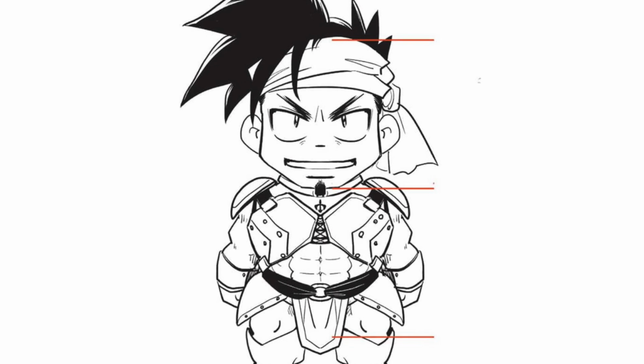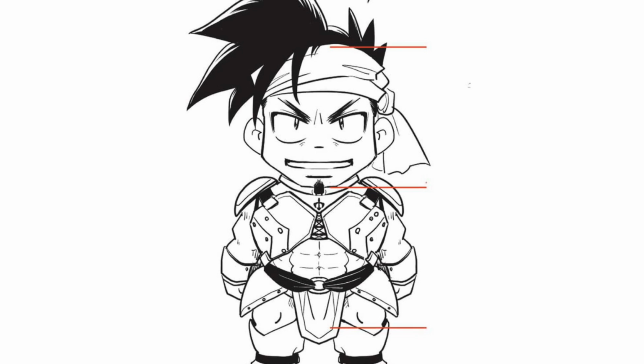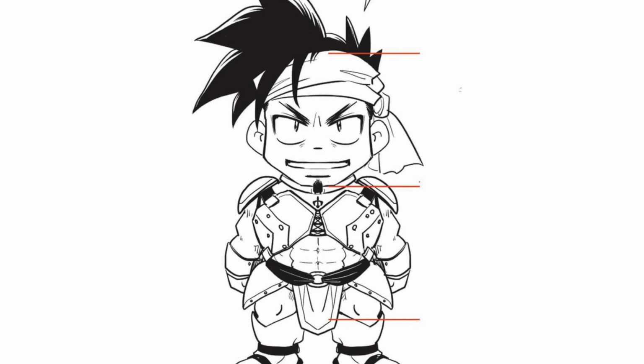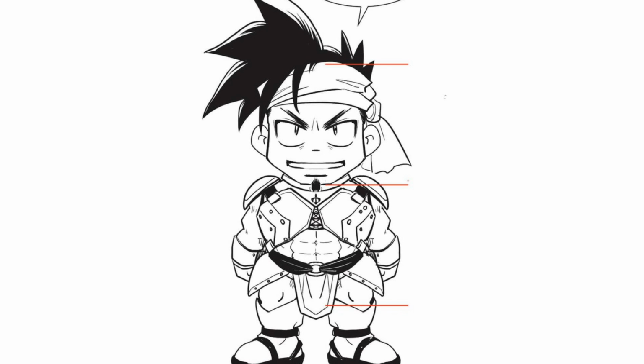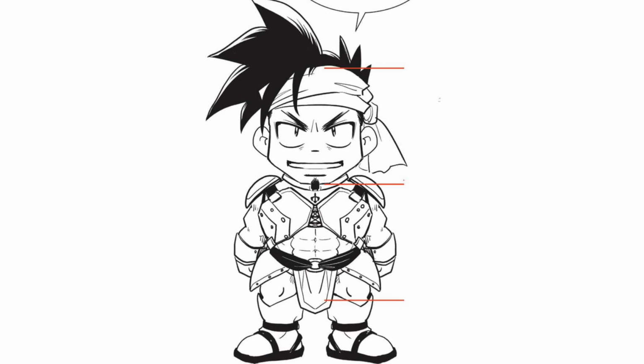Also, a male chibi's hands and feet are usually larger than a female chibi's, though some artists draw their female chibi's hands and feet somewhat large. Ratio of 2.5 heads to body.